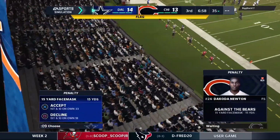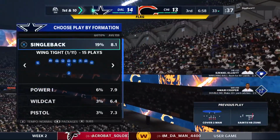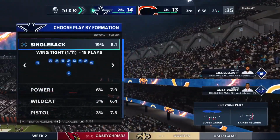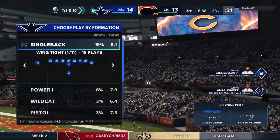20 with a penalty flag down. What's the call here? So that flag will cost him 15. And it doesn't matter anymore how you get the face mask. Any part of it, that's going to be 15 yards.